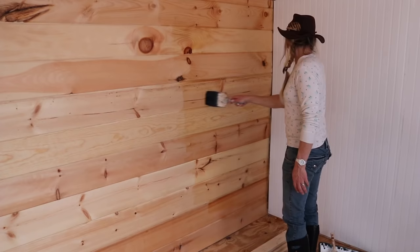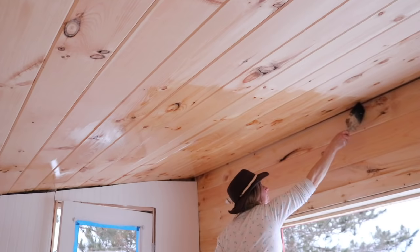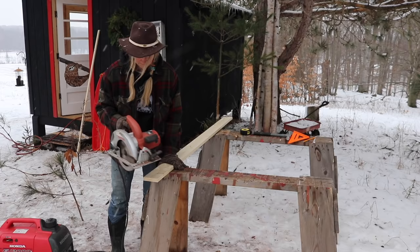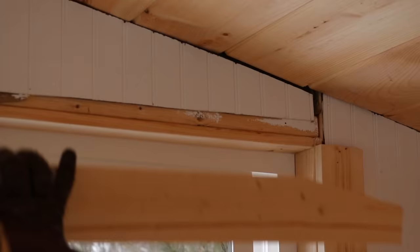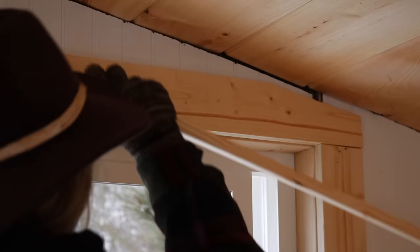Beautiful, beautiful, I love it. Love it. Done. Just enough room for trim.